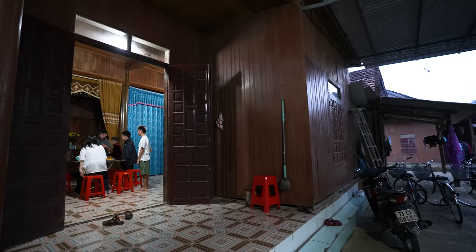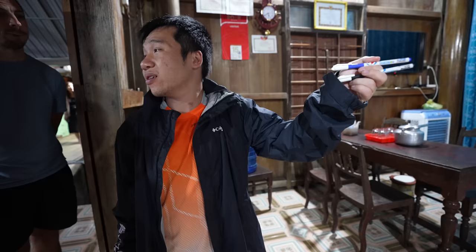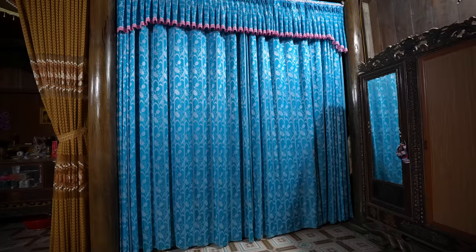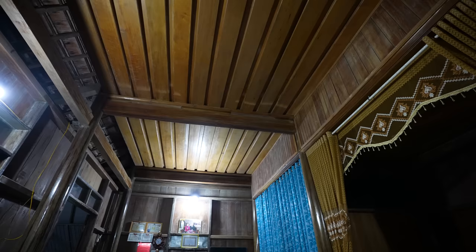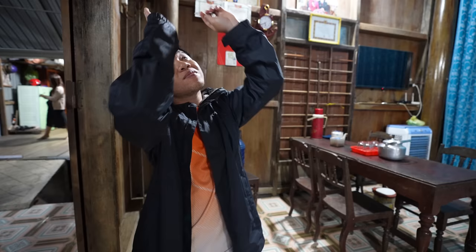Basically, every single house in this area will have the same structure. So you see there are three different chambers. One on one side will be for parents, the other side for the kids, and in the middle is the altar for all the passed away family members. On top over here, you see there is a wooden beam. Before the floating house, this wooden beam was where the locals would bring all their stuff and put it up there to keep it safe from the flood.